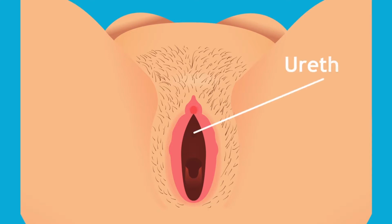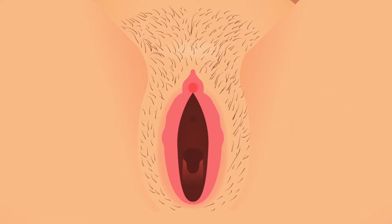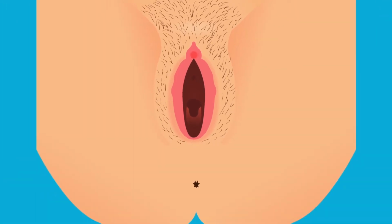The urethra is just below the clitoris. It's the opening where urine comes out. The vaginal opening is the opening to the vagina. The hymen is the rim of tissue at the vaginal opening. And the mons is kind of the fatty mound where pubic hair grows.